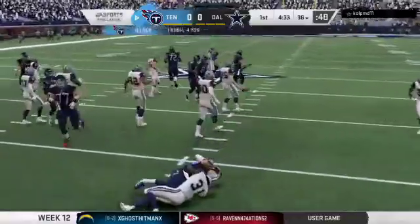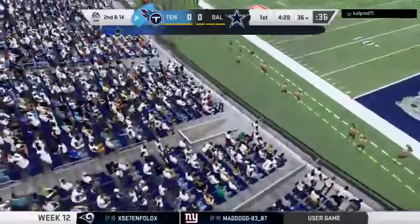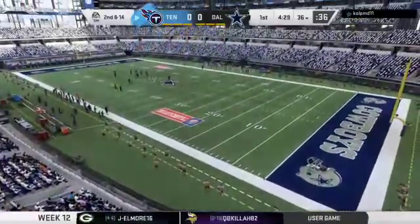And that play went nowhere. Losing yardage. It'll be back at the 36. That's going to go as a loss of 4, and it'll be 2nd down.